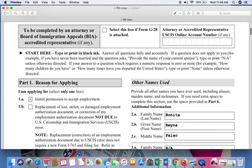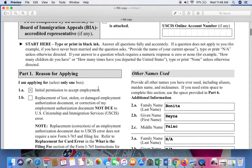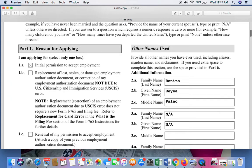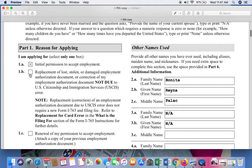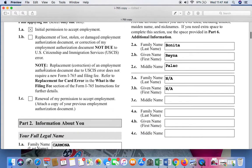Part 1, reason for applying. I am applying for, so for me, I have to put A1, initial permission to accept employment. This will be for your working permit. The options are initial permission to accept employment, replacement of lost, stolen, or damaged employment authorization document, and correction. If your working permit was lost or stolen, you can put that right there. But for me, I am applying for my initial permission to accept employment, so I have to X this one.